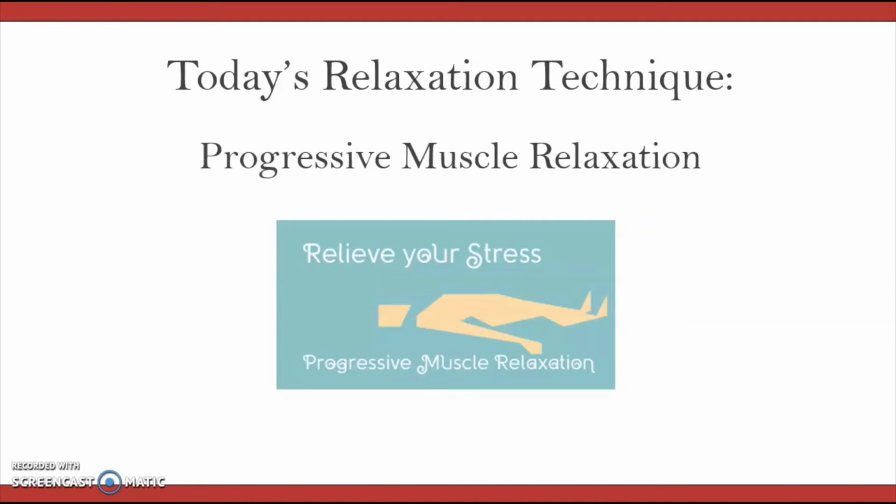Now, shrug your shoulders up to your ears and hold. Relax your shoulders and drop them back, and feel the relaxation spreading through your neck, throat, and shoulders. Give your body a chance to relax. Feel the comfort and the heaviness.